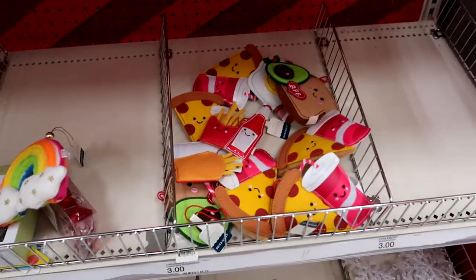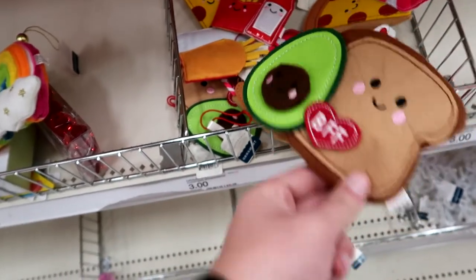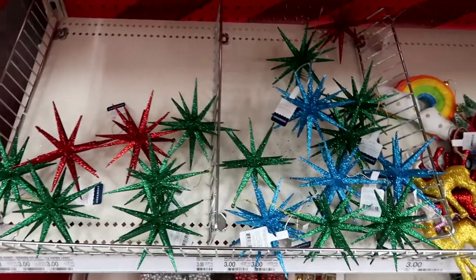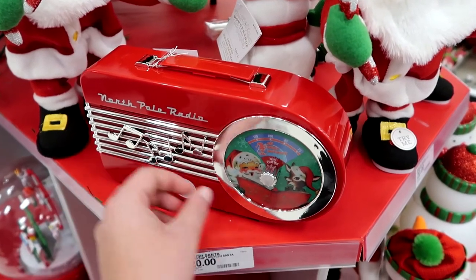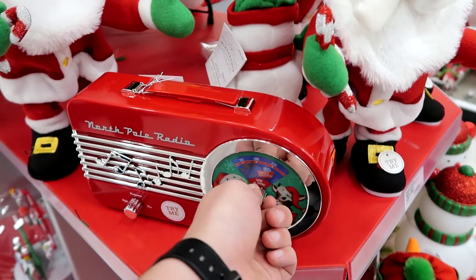And they have little friend foods, like avocado. It's an avocado and toast. And pizza and ketchup. Super fun. These just look like weapons that you keep in the tree, not gonna lie. They also have a radio that you can turn on. Elf News. And then you can just go through this. This is your North Pole weatherman, Blizzard Bob. I think that's cool.